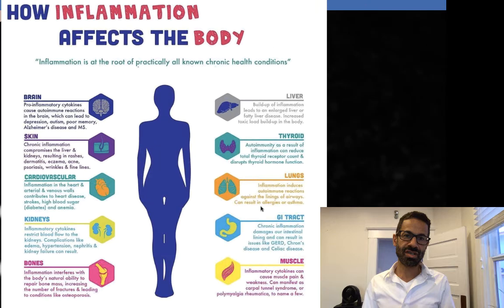But that's not all inflammation does. Inflammation is at the root of practically all known chronic health conditions. In the brain, it can cause depression, memory loss, Alzheimer's disease, multiple sclerosis. In the skin, it can result in wrinkles, rashes, eczema. In the heart, as we've already said, it can lead to heart disease, stroke, even diabetes. In the kidneys, it can lead to high blood pressure and nephritis or kidney inflammation. In the bones, it can lead to bone loss and osteoporosis. In the liver, it can lead to fatty liver disease.